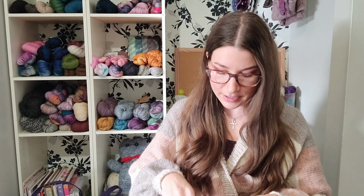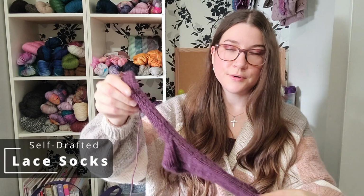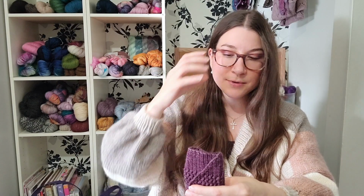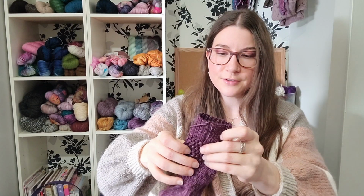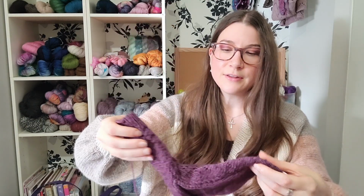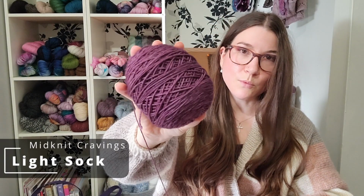The first work in progress that I have to show is actually a half finished object, and this is my lace socks. I showed this the last time. There's no pattern for this. I basically used the lace motif from the Woodstone wrap, and I did 1x1 twisted stitches around the rest of it. I think I was on the foot the last time I showed this. The yarn that I'm using is by Midnight Cravings, in the Wine Knot colorway.